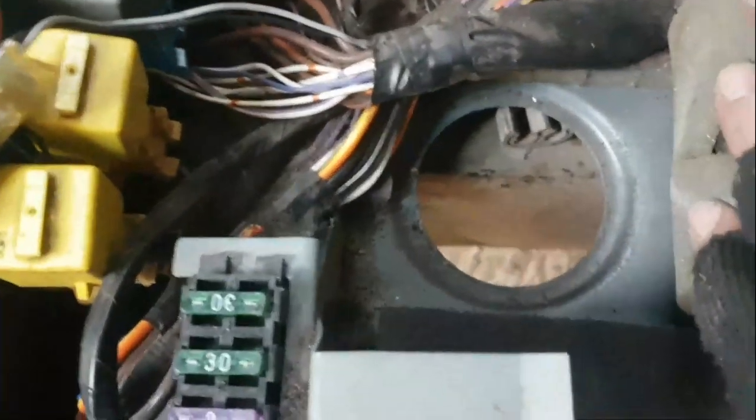There's a great hole now in the floor with the ECU right above it. So I need to fill that hole up. Okay.